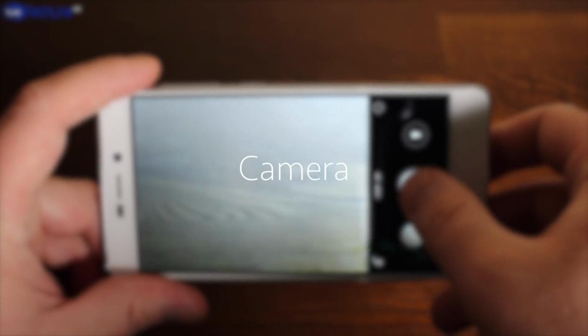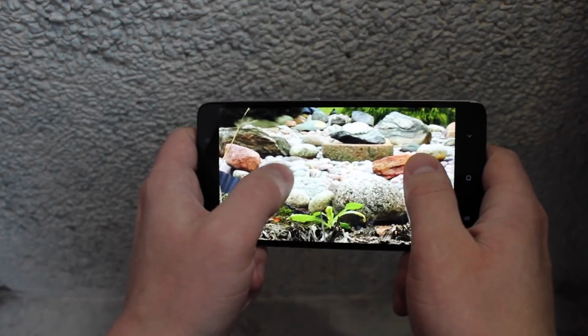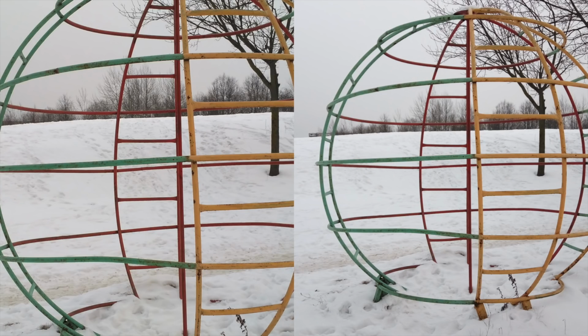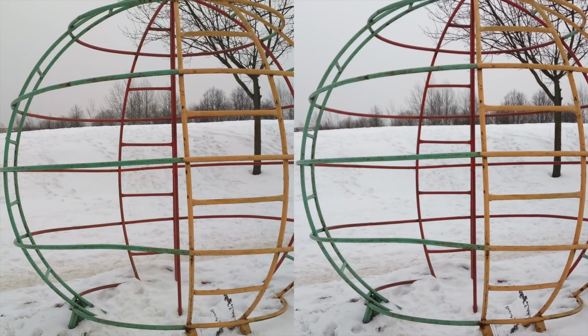As far as the image quality, I have made a separate camera comparison video, so you may want to check it out for more camera samples. The daylight photos taken with the Redmi Note 3 usually have more details, a little bit less noise, and they tend to be slightly brighter. However, some of the images taken by both Xiaomis are comparable.